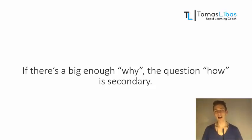A really lovely definition of motivation that I read about a while ago was that motivation is very simple. It's simply working on the projects you love the most with the people that you love working with. So you're just not doing some kind of trick to get yourself motivated. In a way, it's simply finding what drives you. And even the books that drive you, read those. Even the parts of the books that drive you, read that. So if there's a big enough why, the question how is secondary.